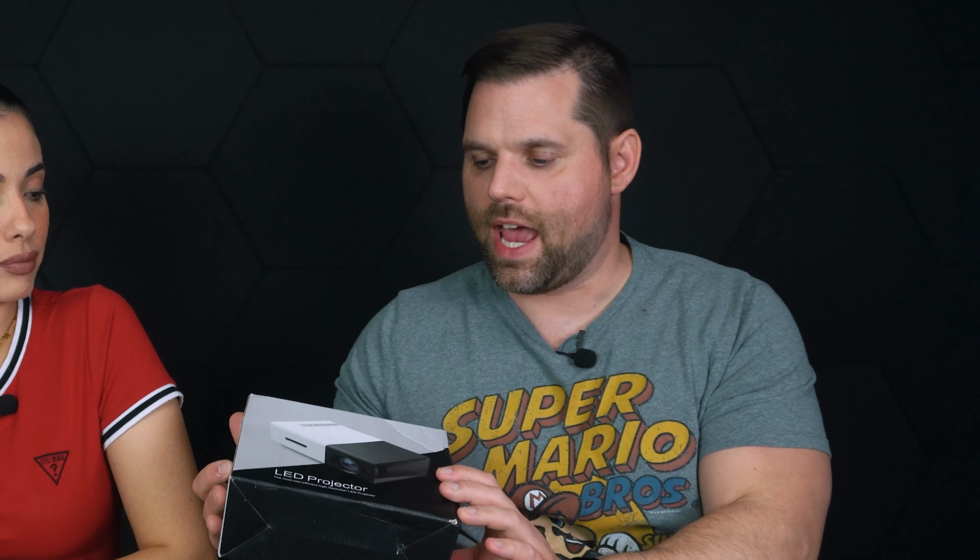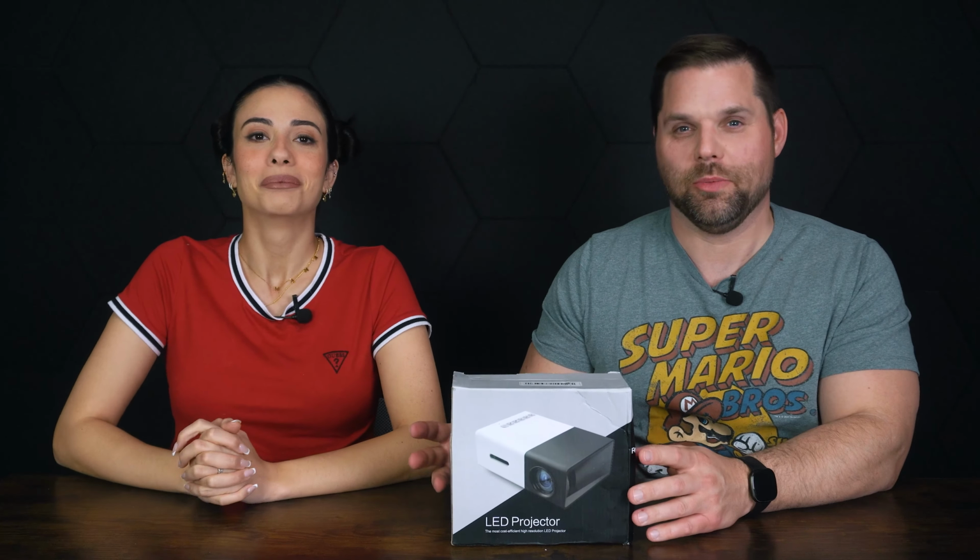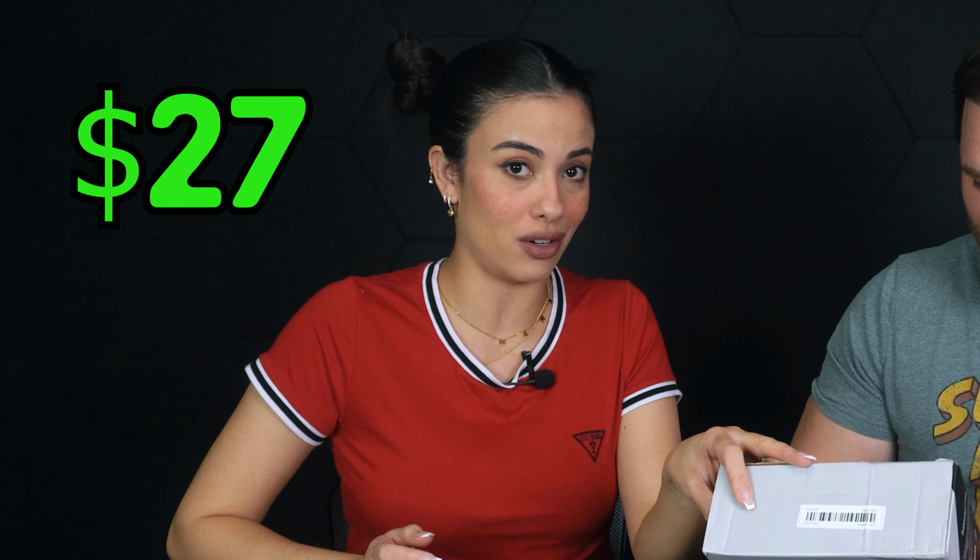All right, guys. So next we have this LED projector, which I'm very curious about. We actually have one of these as well that we got on Amazon, and I'm really curious to see how this one is going to measure up. It says on the back the resolution is 320 by 240 pixels. That's terrible, actually. But it was only $27. Could be a big waste of money.